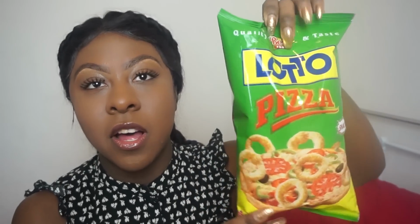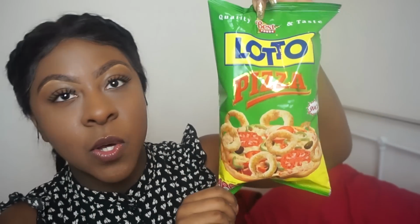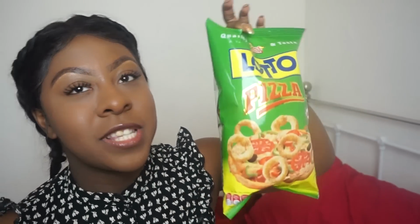Okay, so I've literally got a big bag of different stuff. Let's try it. I'm gonna start with the savory stuff. So this one is called Lotto Pizza. My boyfriend said these are pretty much what it says, pizza flavored crisps, and him and his friends absolutely love them, so I'm gonna try it and see what I think for myself.